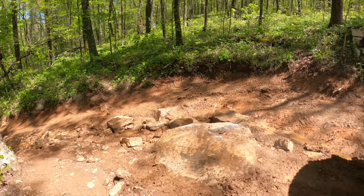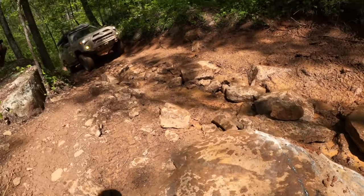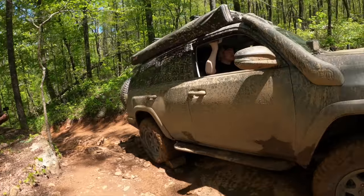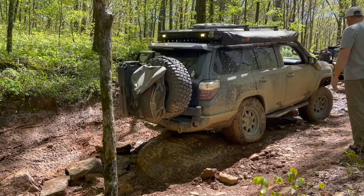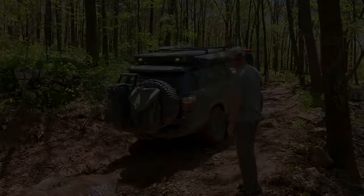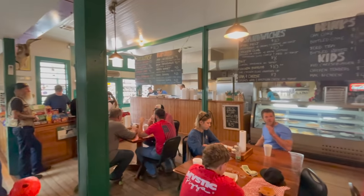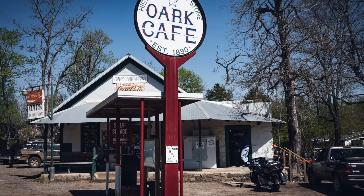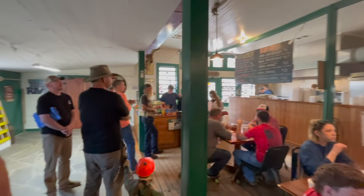Found it. Oh, nice little diff mark right there. Go straight, go straight. There you go. Woo-hoo! Barely. All right, made it to the famous OARC. We're about to order, and it's gonna be awesome. Gonna get a big old burger or something.